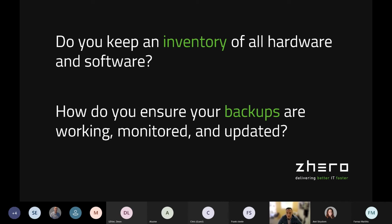How do you ensure your backups are working, monitored, and updated? This is the main reason why millions are paid out to ransomware demands, because backups are just not working. People are not monitoring the backups. People are not looking after the backups. If you are in a scenario where you have a ransomware demand, you have an option to restore your data instead of just paying the ransom. That's always an option. And most of the times where people end up paying the ransoms is because they never had a proper backup of their data. You need to know your suppliers are doing regular backup checks and actual test restores.